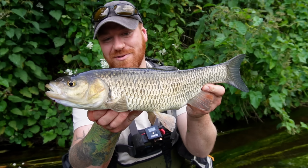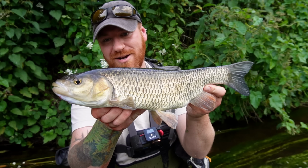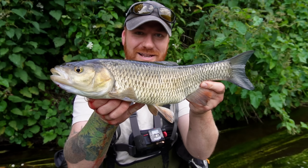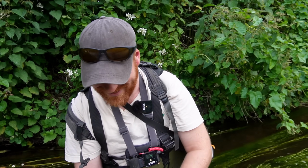And this fish gave an absolutely great scrap. I actually caught it just jigging the spinner up and down off the bottom into a margin where it was about 4 or 5 foot deep. Second fish I caught from that spot as well. Absolutely awesome. You cannot beat it. Right, this one's really eager, let's get him back.